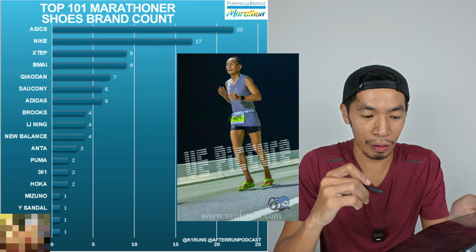The things that surprised me the most are number 3, number 4, and number 5. The China brands are starting to grow a lot in Malaysia, especially the Xtep, PBIM and Cheldan. These three brands are growing really fast, and a lot of runners, a lot of users are starting to use them. Even myself, I already purchased one of the shoes, the Cheldan, this year, and next year I will get two or three more shoes from one of the brands itself.